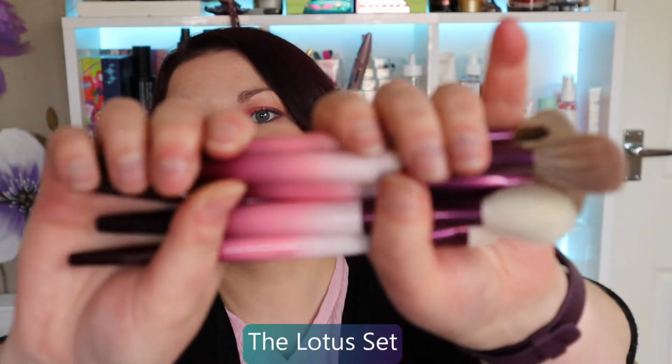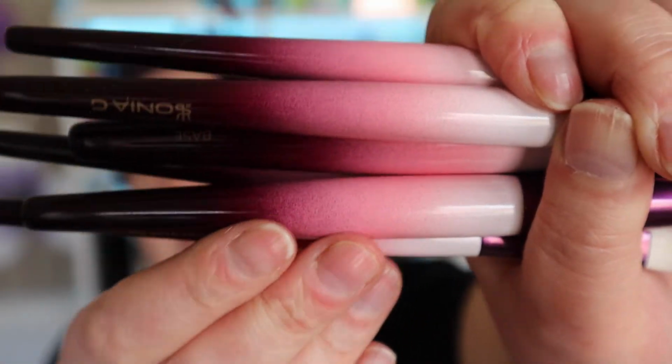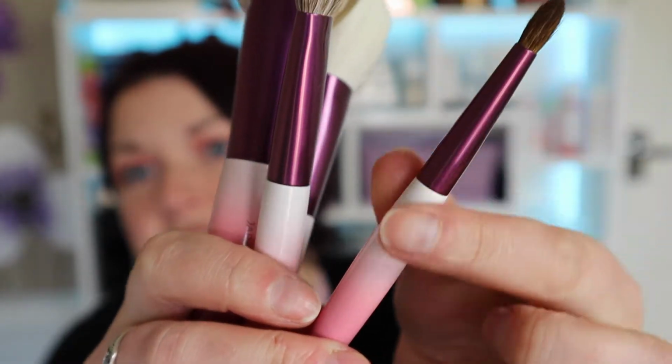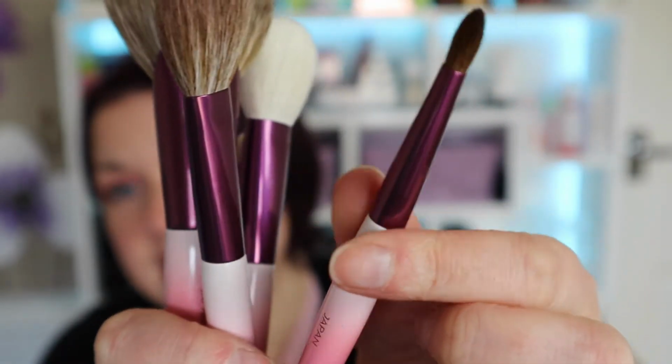But these were a special edition set, and I love the colour of these. I love the way they ombre out. It's just so nice, so pretty. And I love this metallic ferrule going on here. The shading on that is beautiful. Brushes wise, amazing. I've now tried a few Sonia G brushes. I am converted, it's official.